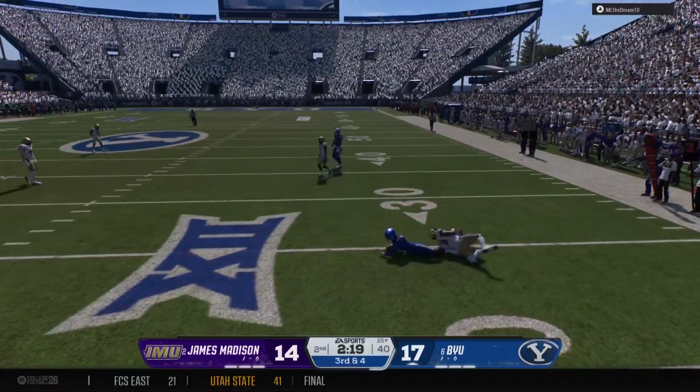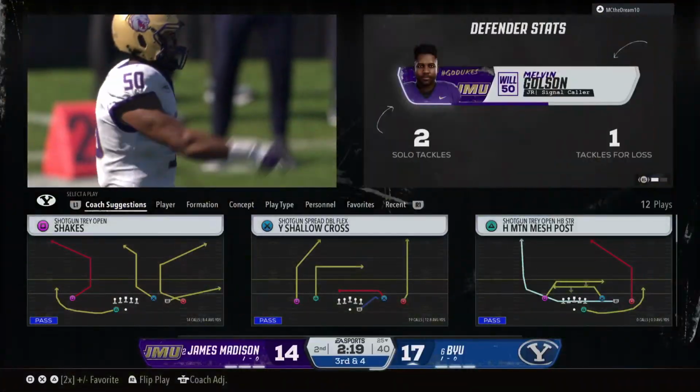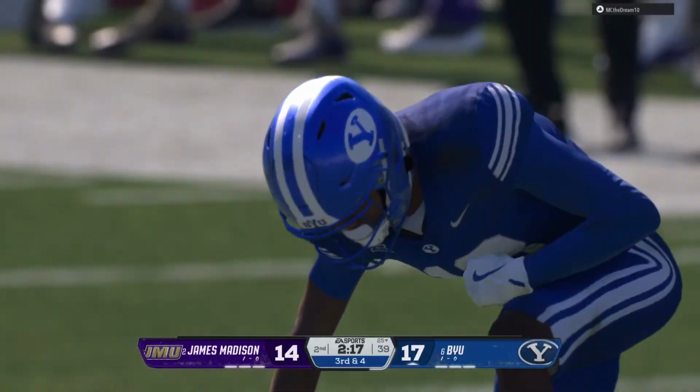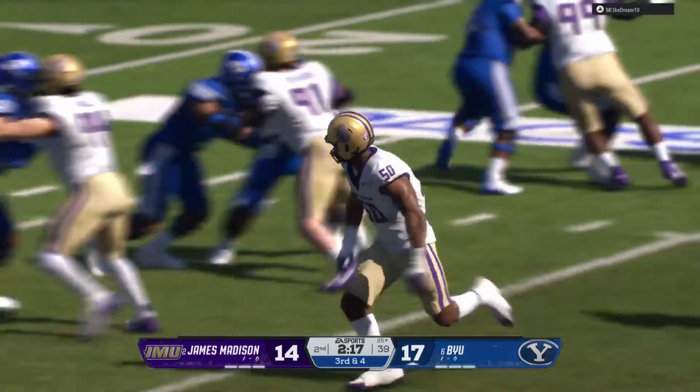Off the RPO, caught to the right. And he's brought down, but they went backwards after the completion. Good work by the defense. Man, put a star next to that play.